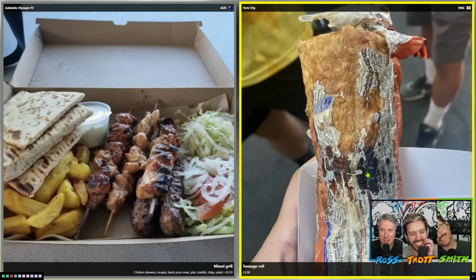Wait, is that a sausage roll with a plastic wrap on it? I think somebody microwaved it with the wrapper on it. I think it was cooked with the wrapper. There's no way that's winning, regardless of what's on the left here. We've got the mixed grill, which looks nice. That looks really good. I'd eat that happily. That one on the right is just not edible. You shouldn't eat it.